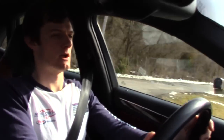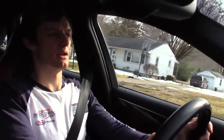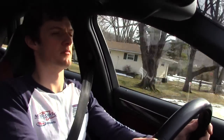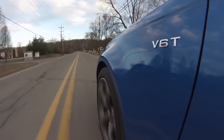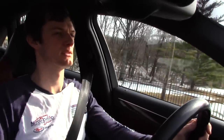I'm pretty impressed with the ride quality, especially given that this is on 19s, but it's very composed all the time. And while it is stiff enough for you to have fun when you're on some twisty roads, it doesn't beat you up just on daily driving. And these are some pretty bad Ohio roads, and the car just stays composed.